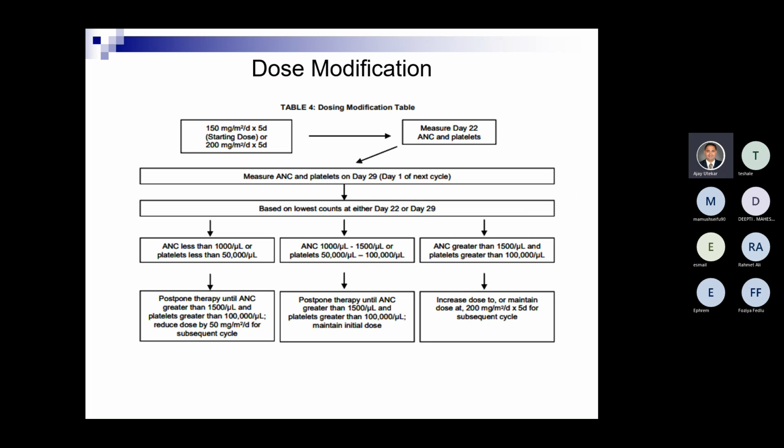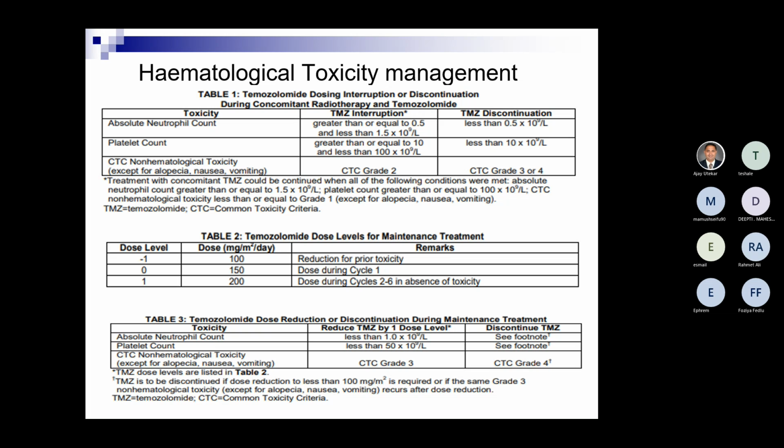So this is a dose modification. Normally oncologists manage this; it is only for your information. Depending upon the platelet count, the dose adjustment is done in case of temozolomide. If the platelet counts are down, then it is adjusted. See, every oncology drug has hematological and non-hematological toxicities. So even temozolomide has certain toxicities.